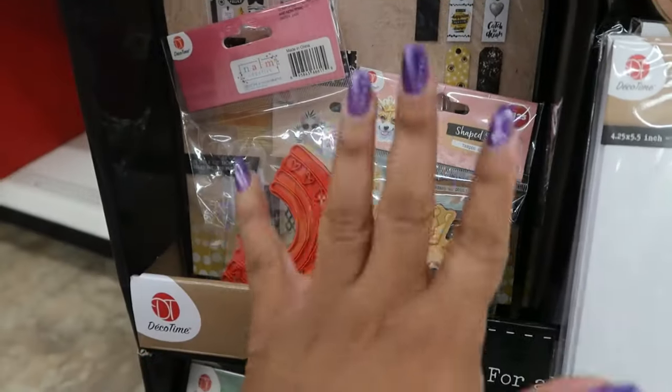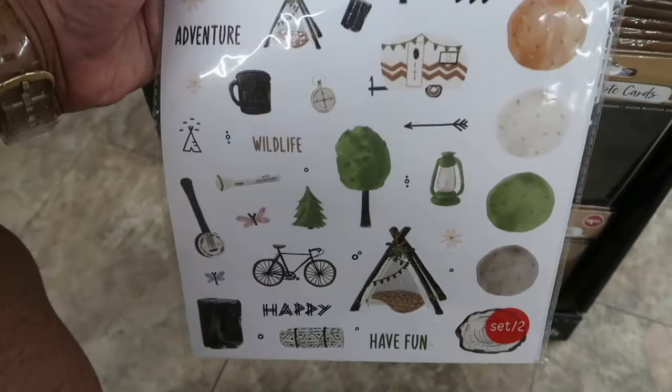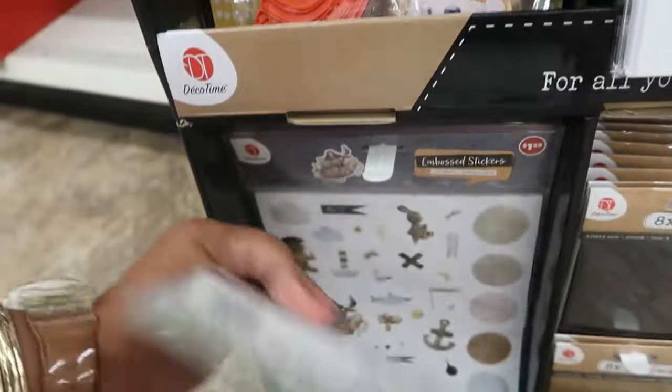Note cards, I'm gonna put them back, don't worry. The note cards, and then some more stickers down here. You get a set of two.